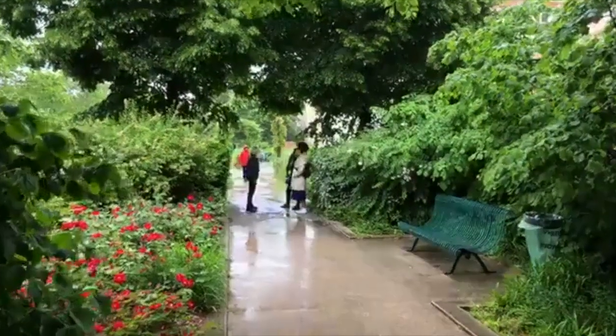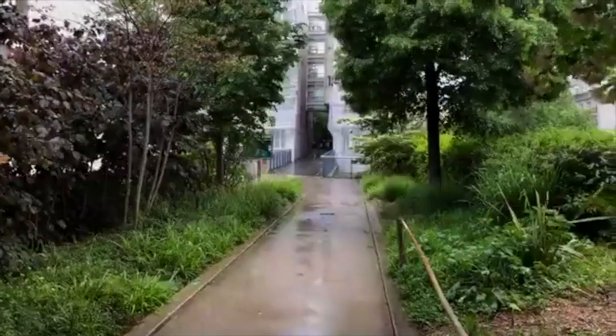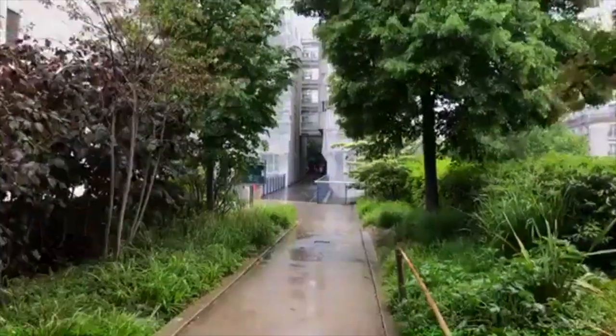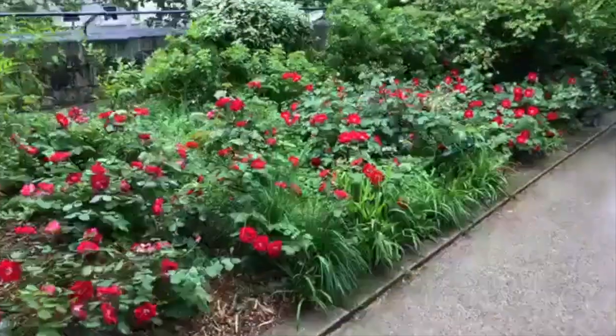But as you can see on either side of me, I've got this view here. And then behind me, it continues through some architecture there. And we are actually on an elevated former railway. So let's get started. I've got two great hidden garden walkways to show you today.